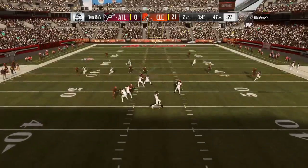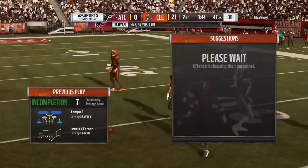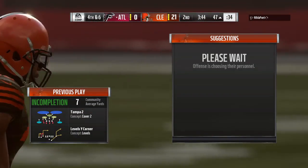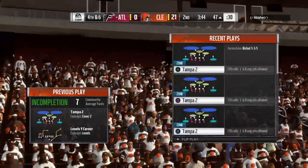On 3rd down, Ryan. And this is going to be incomplete. Certainly looked like they were getting ready to convert there on 3rd down, but what an effort to get his hand on that one, knock it away, and brings up a 4th down decision.